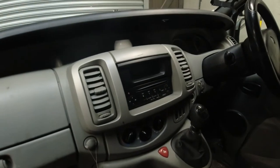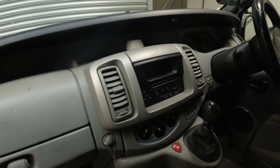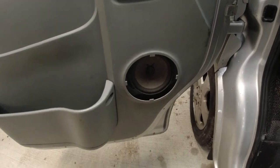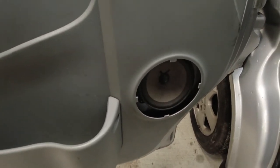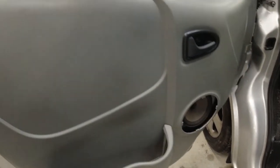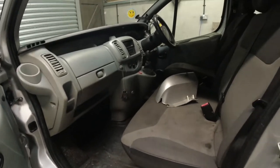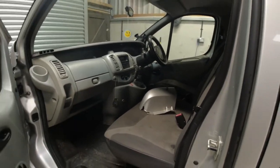I'm going to replace the stereo and put a double DIN Android unit in there. I need to get a speaker cuff for that, but them speakers will probably be replaced with something a little bit better quality. It just needs cleaning, look. It's just very, very dirty. But the whole bus will get a good detail.